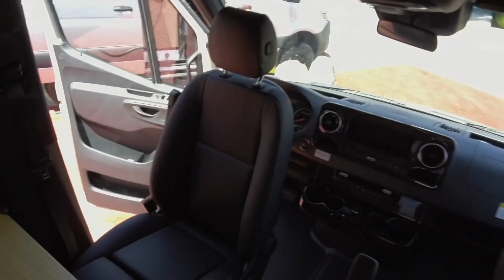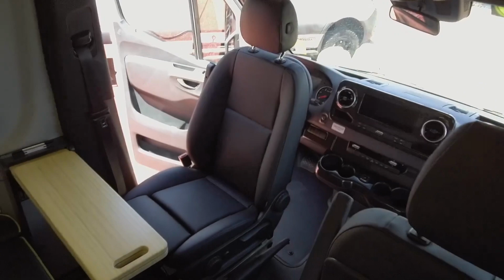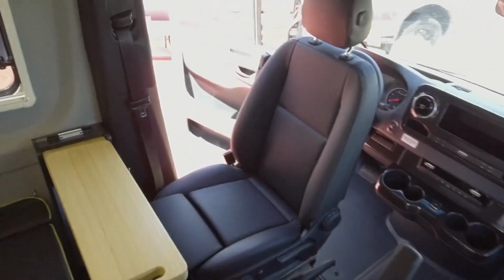So you see, very convenient. We get that seat turned around. We've got a lot of room for sitting. We can bring 3 people here to sit at the table.